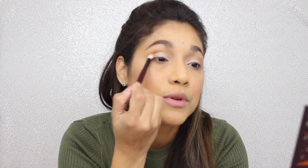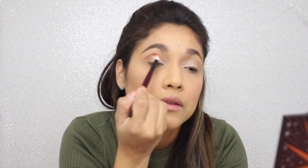Then I'm gonna go with the Crease Pro Sonia G brush, and I'm gonna go into number 2, which is supposed to go on your crease. So I'm gonna place that color on my outer V, and then bring it a little bit towards my crease. Nothing super pigmented. Again, I don't know if you really have to dig into the shades to get full pigment, but it's a nice shade nevertheless.